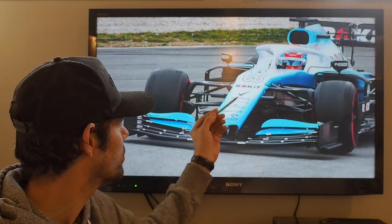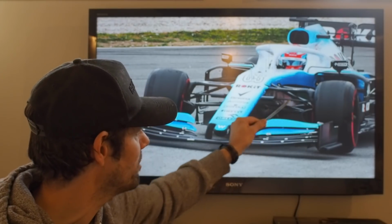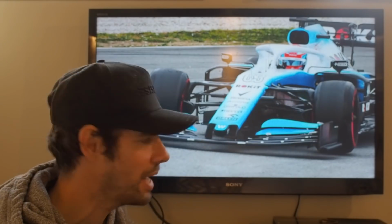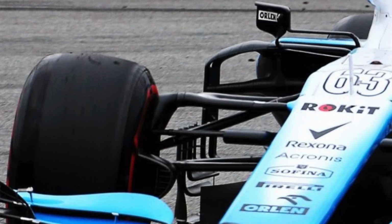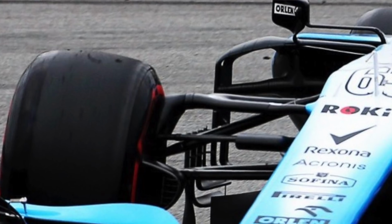The front suspension is different to things that we've seen on other cars. The idea is similar in that they have gone for this raised front wishbone like we see on the Mercedes, but the way they've gone about it is very different. They've got this enormous bulbous carbon fibre shroud over that bracket that raises the suspension up.